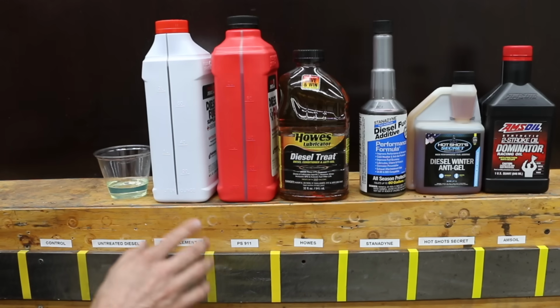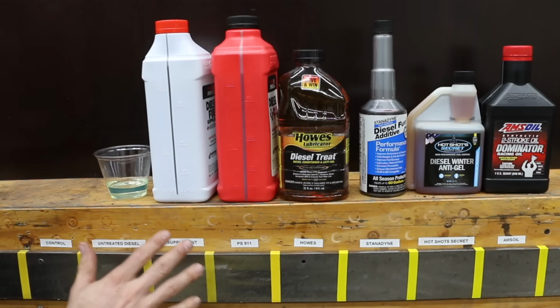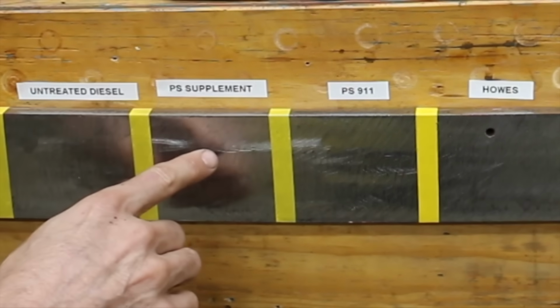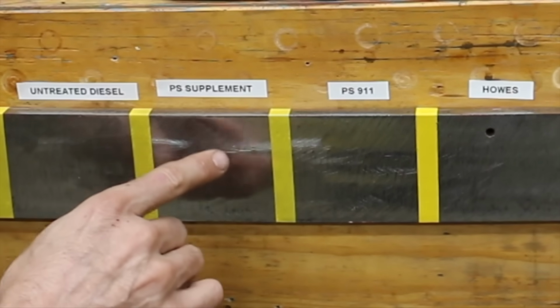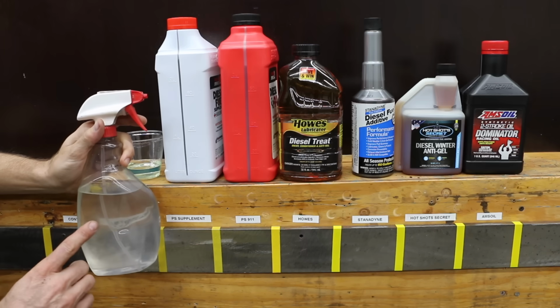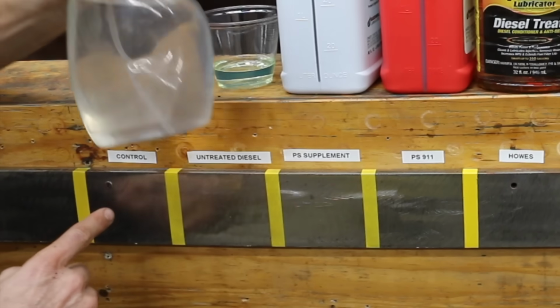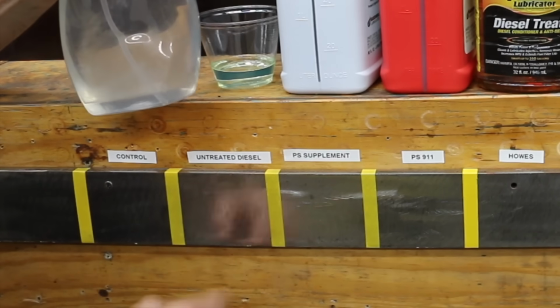In the next test, we'll see just how good these products are at preventing corrosion. This is an untreated piece of steel. I'll be applying each product to the untreated piece of steel to see if they can actually block rust. I'll apply this hydrogen peroxide, vinegar, and salt mix to both the steel that's been treated and the steel that hasn't been to compare the amount of corrosion that takes place.